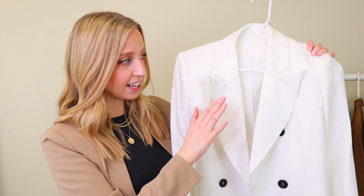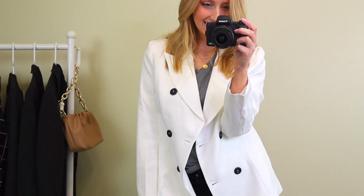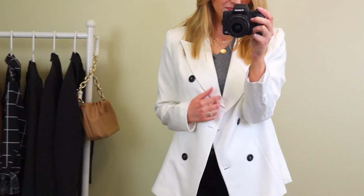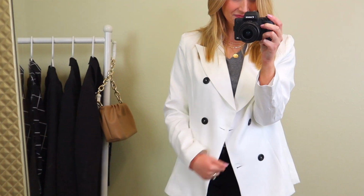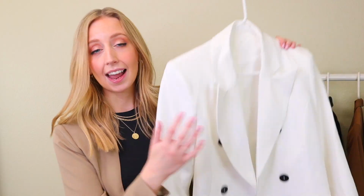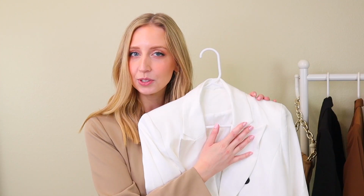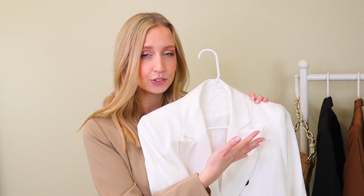But after I steamed it, you can tell these lapels are pointy and they are out there. The fabric is really thick, so it's just another one of those blazers that you could throw on over an outfit and just go out to dinner. I am very selective when it comes to white lapel coats of any kind because I feel like they look like doctor's coats and lab coats and that sort of thing.